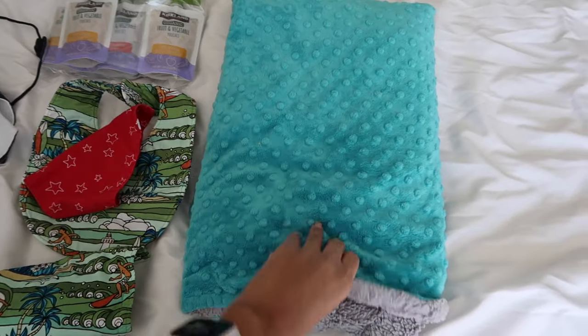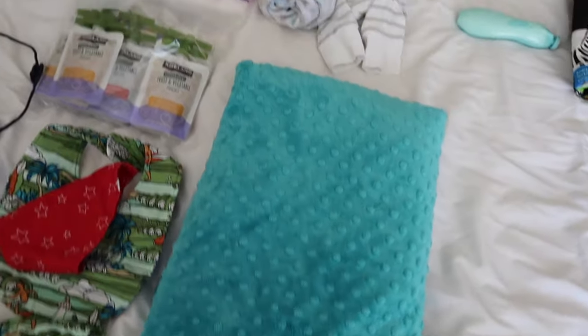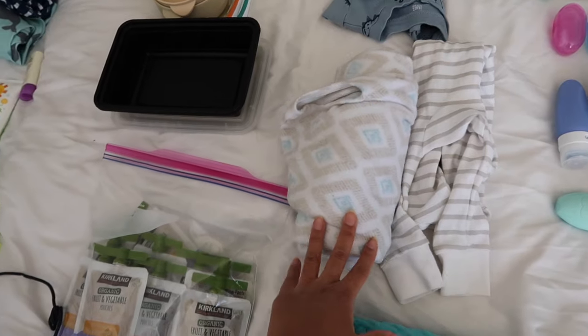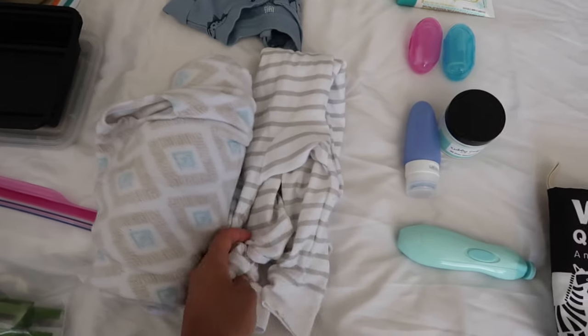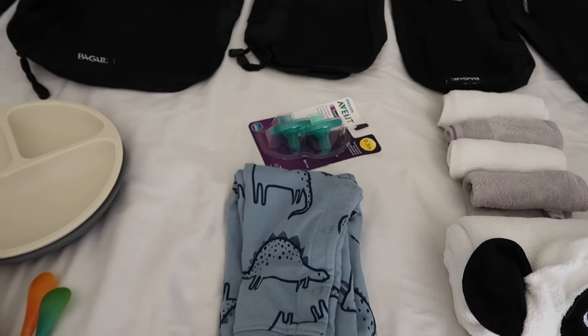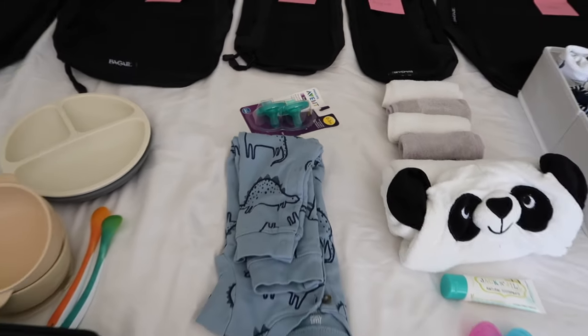And I'll go through each item. So I'm gonna bring his nice comfy blanket, and then this is his sleep sack. I'm not gonna pack it just yet, but I wanted to make sure everything fit. And then here are some pajamas for him, two pairs of pajamas, and then we have some extra binkies in case one of them falls.